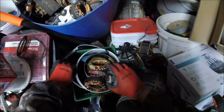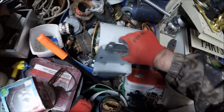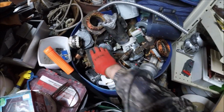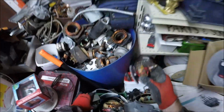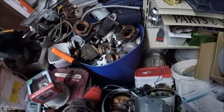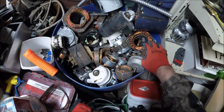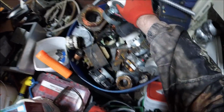But everything here is copper. It's all going to be copper. This type of stuff, I'm going to sell it the way it is. I'm going to try to play around with these rotors. A lot of stuff in there, a lot of motors. It's a big drum.